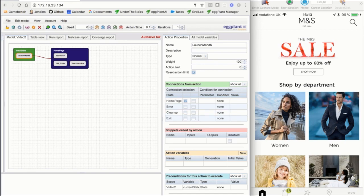Now you'll notice here that for the purposes of a demonstration, I'm not going to be modelling every possible action we can do. One of the advantages of using something like Eggplant AI is you don't need to create a model for the whole application, unlike other modelling tools. You can pick and choose which bits of the application are most important to you at that particular time, and then build on the model as you go.